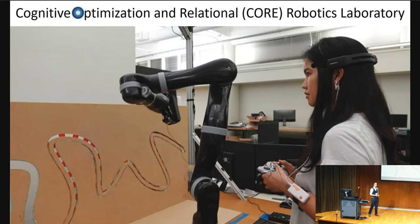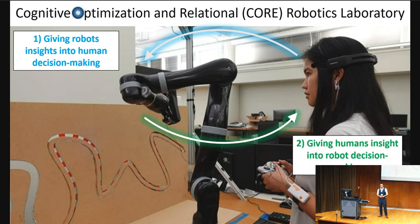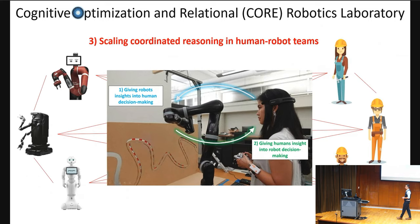And so in my lab, we're working on three thrusts to make this happen. First, we're working to give robots insights into human decision-making, both through computational techniques, such as learning from demonstration, as well as through human subjects experiments. Second, we're trying to give humans insights into what the robot has learned through techniques such as explainable artificial intelligence. And then third, we want to scale up this interaction to be able to see true human-machine teaming.